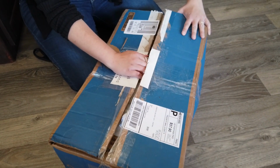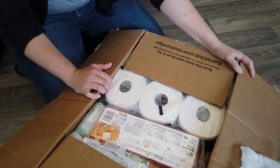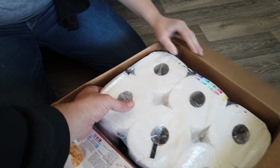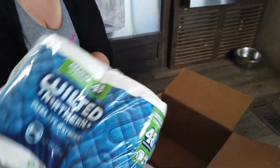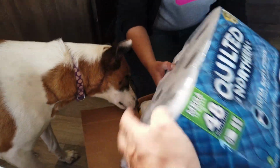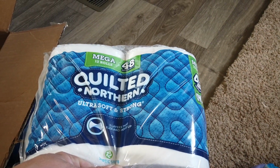All right, what did he send? Oh my gosh. Solid gold. Oh man. Oh, look at this. Oh, it's not even the junky stuff. Quilted Northern? Holy cow. That's got to be worth $1,200 to $1,500 right now.